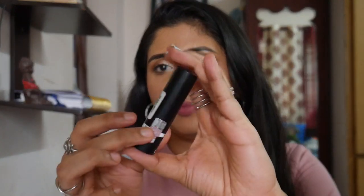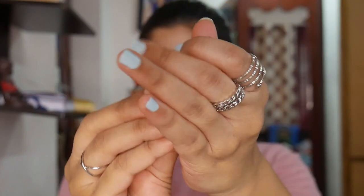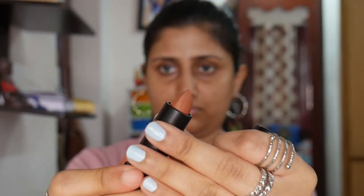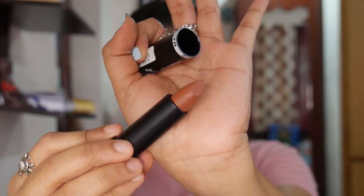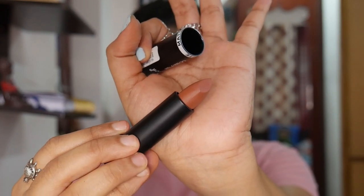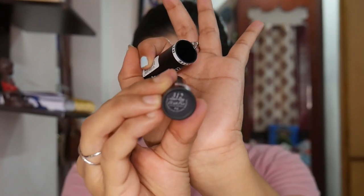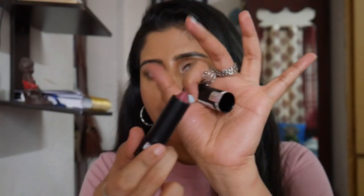Now let's get started. So the first obvious thing that I'm going to be talking about, like I do in every single review of mine, is the packaging. The packaging of the Blue Heaven Walkfree matte lipsticks, they come in this sort of a bullet. It's a black bullet. The shade name is written right at the bottom. It's not color coded, which is a bummer. And another thing that I would like to point out about the packaging is that a little bit of the lipstick bullet is sticking out. It doesn't go back in fully.